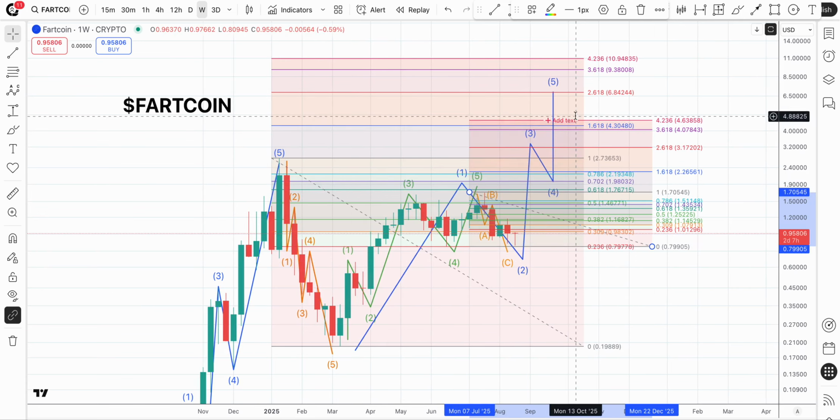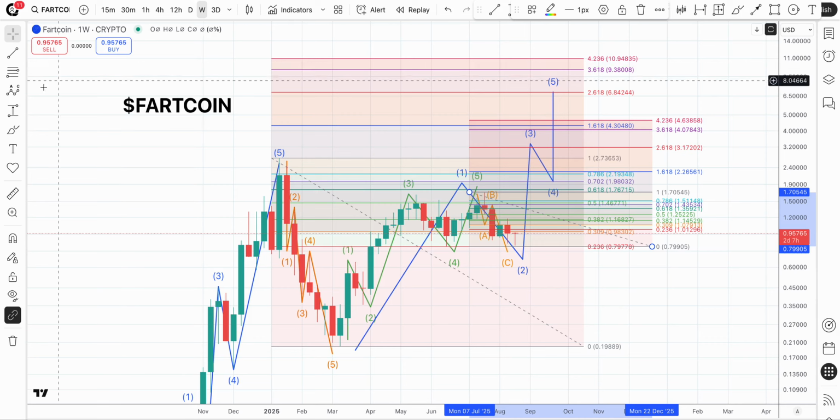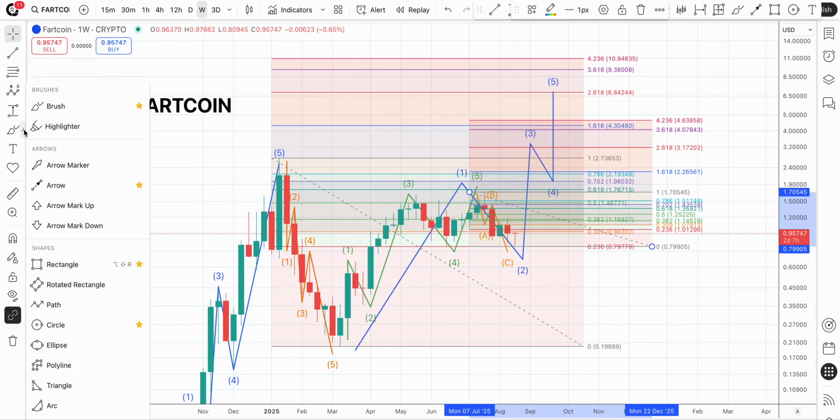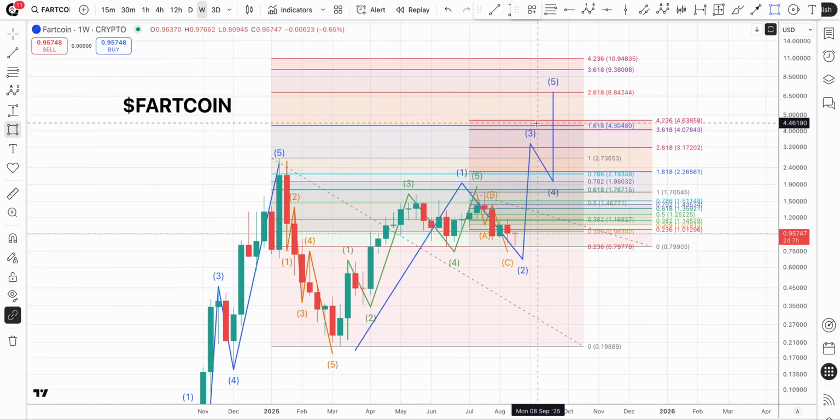So I do see though that up here at the 1.618 in a full extension of this range, I do see a little bit of confluence around that 450 area. So up here, that could be a very logical place for us to top out here on our 3rd wave.